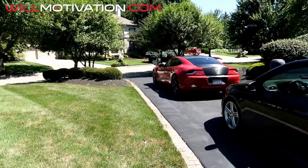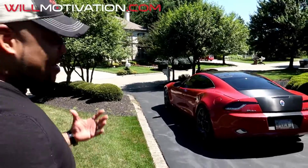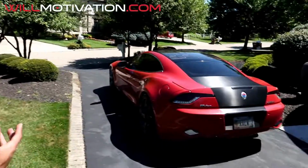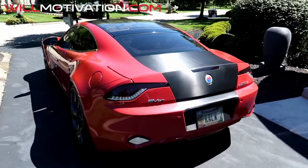Love it. What's the year? Tell me everything. Well, if you know about these cars, it's very rare. Not very many of them out there. This one here in particular.